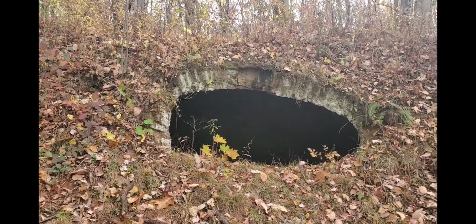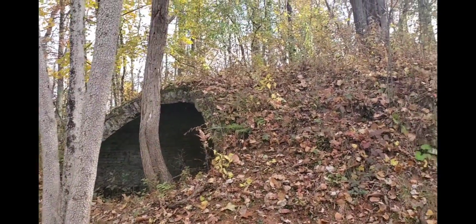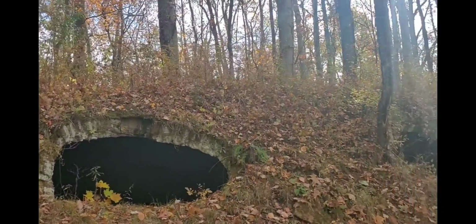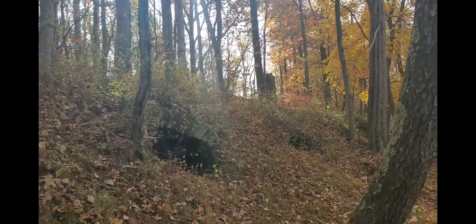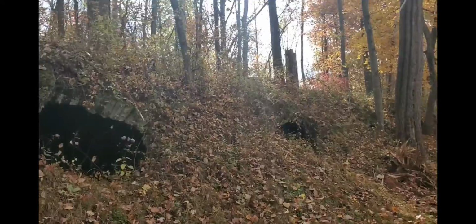Okay, so when you first arrive to this area, these are the first part of the coke ovens on the left side from where we were coming. There's a few over here, as you can see.